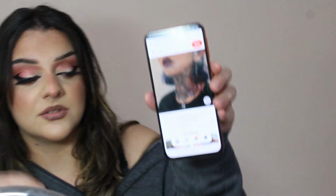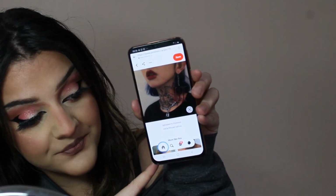So, eyelashes complete. Next step, I want to do neck tattoos. It has nothing to do with e-girl style. I found this as inspiration on Pinterest. It's so cool. I'm going to use eyeliner for that, so it's gonna take a while. So I'm gonna give it a shot.